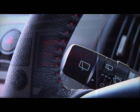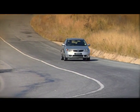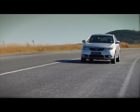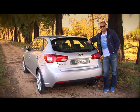The best part though, seriously, you just can't compete on price. Starting at 185,000 for the 1.6, there is no competitor in the market that can match them on price. The interesting thing is this little badge over here has become quite desirable of late in South Africa. Price, product, service plans. The Cerato hatch is a serious contender in the C segment.